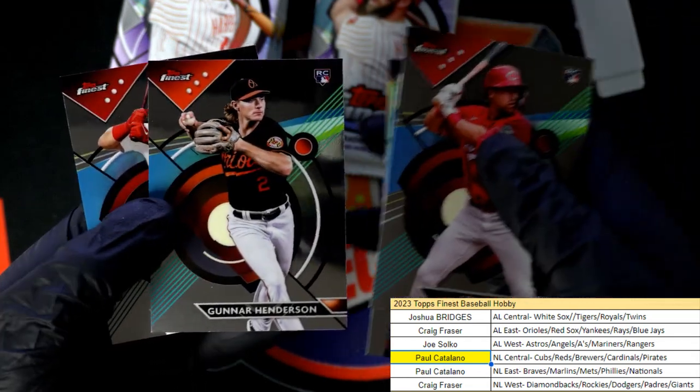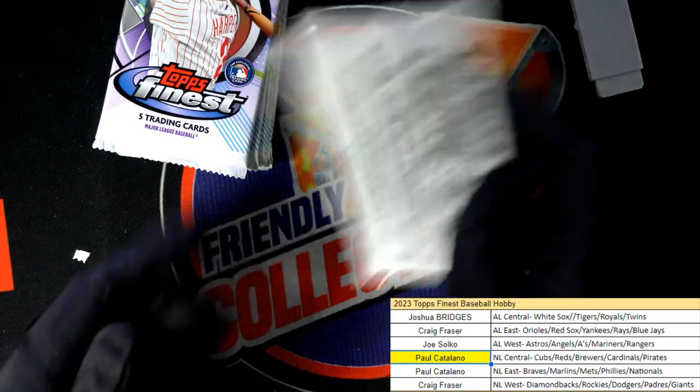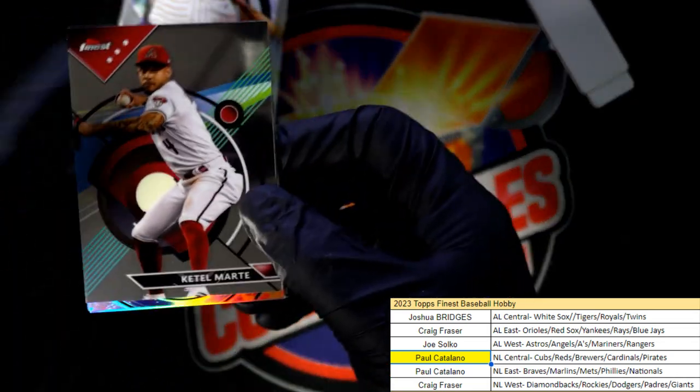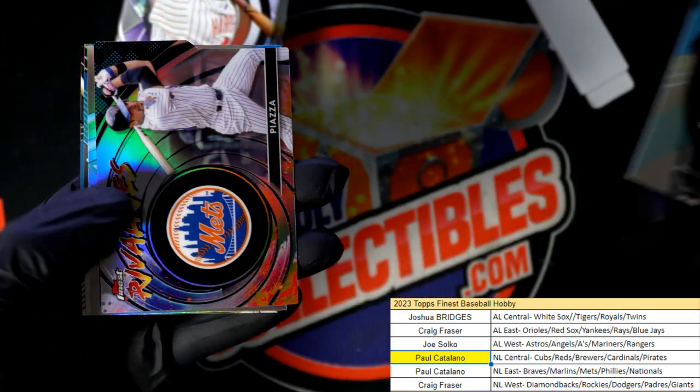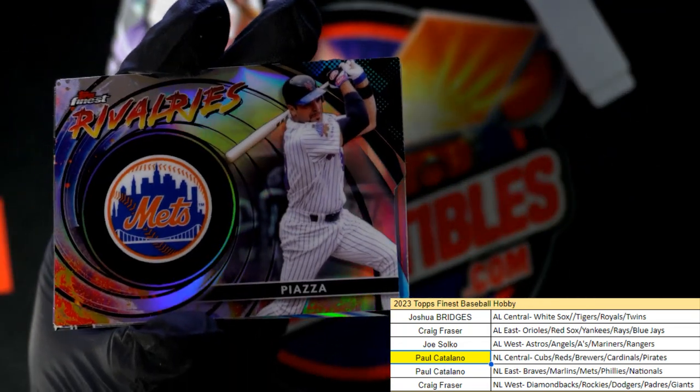CJ Abrams refractor, Gunnar Henderson rookie. Let's go. Come on, treasure. One of one. Where you at, Super Fractor? Look at this thing. It's a Rivalries, Mets, Mike Piazza.